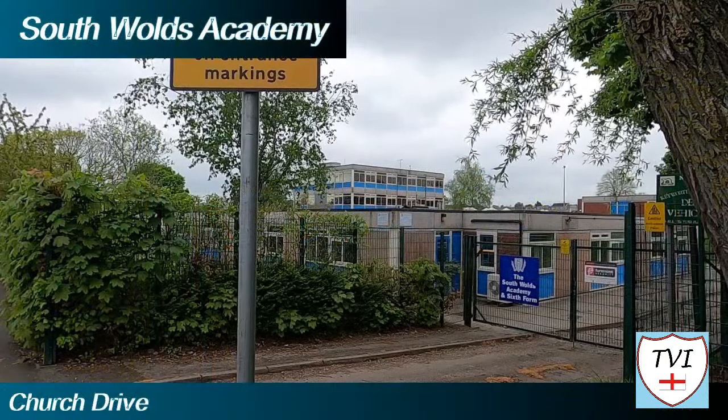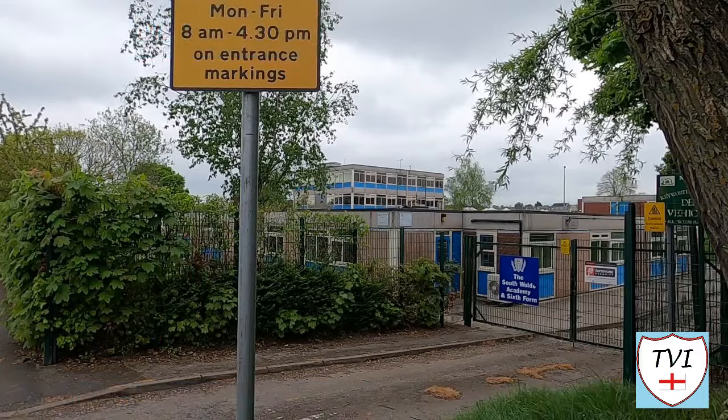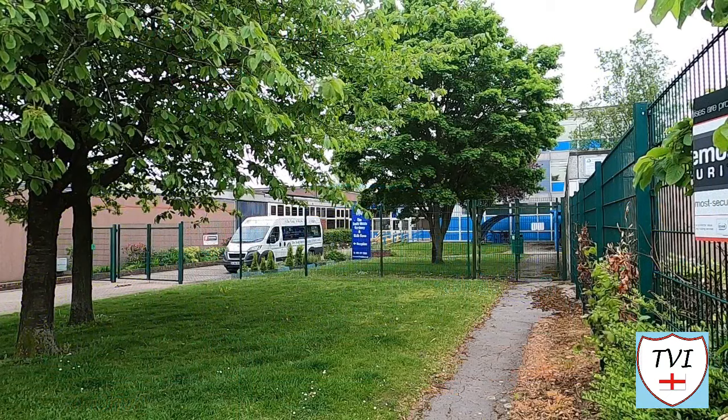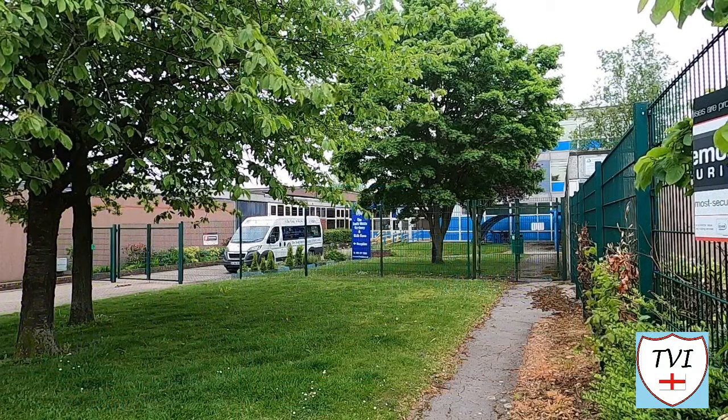On Church Drive is the South Wolds Academy and Sixth Form, a secondary school which opened in 1967. It can cater for a maximum of 1,114 students. It specialises in languages and, unusually, used to offer Japanese. This was because it had links to a school in Nagano, Japan.